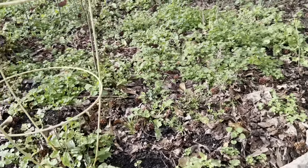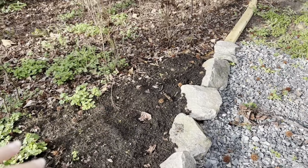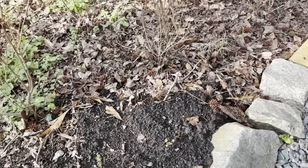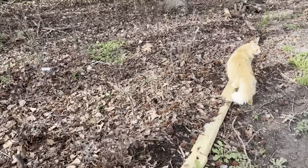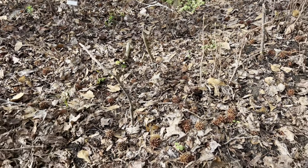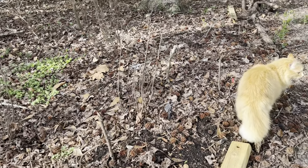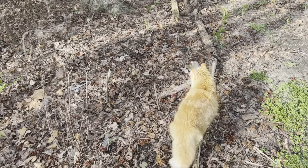I don't see, this is where we put all the trillium along this edge. I don't see any of those poking up yet, but of course, hope springs eternal. And down here, Dennis put sticks everywhere that we put trillium. And he did mention that they might not break dormancy this year. Don't give up, they will come back next year. So I'll just keep you guys informed.